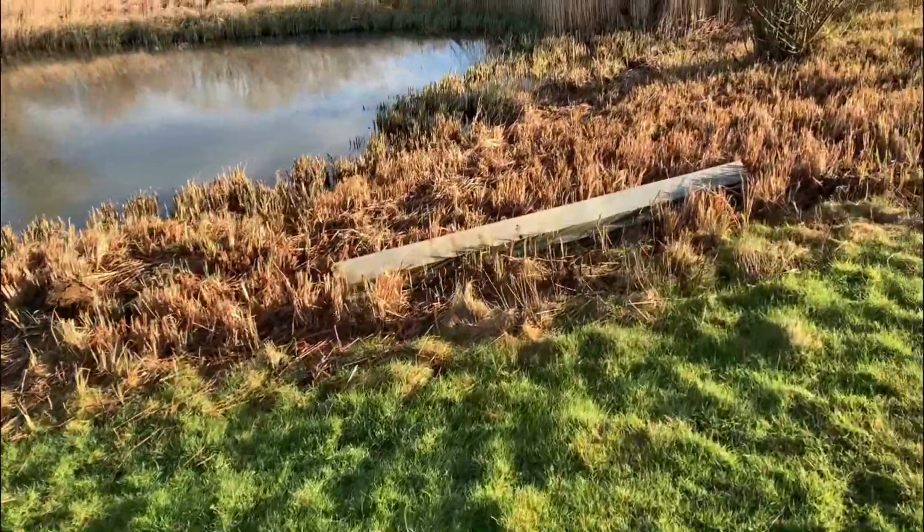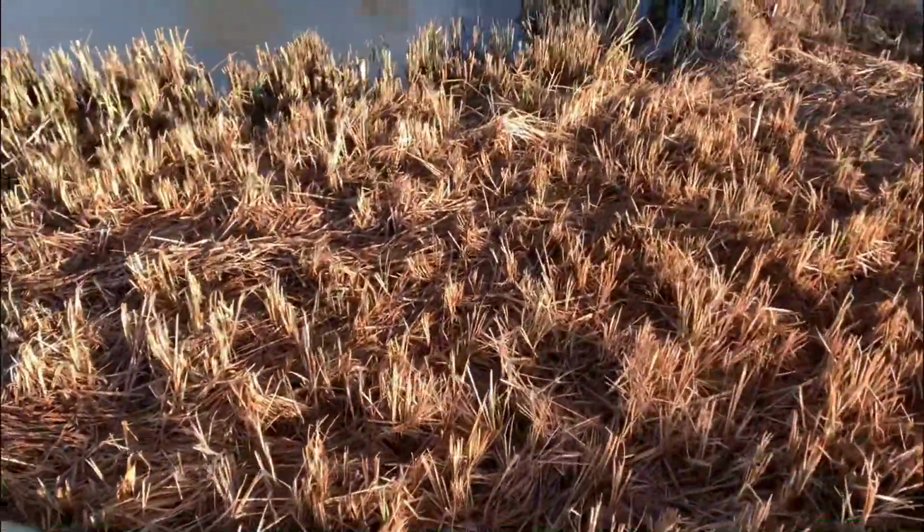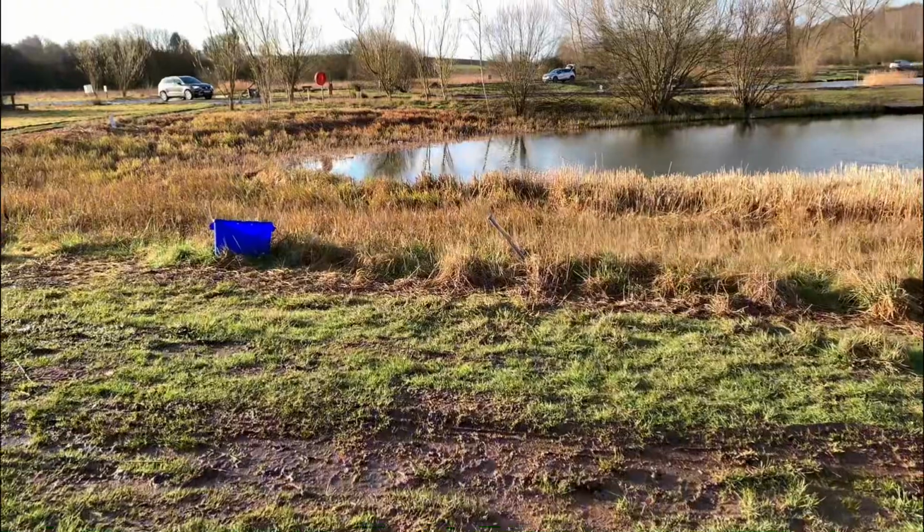This piece of big metal sheeting here, I don't know what this is. Not sure what that is. Could have blown off a roof or something like that, who knows.